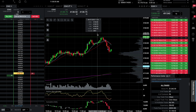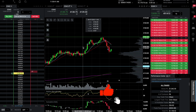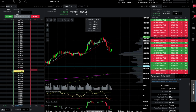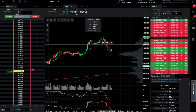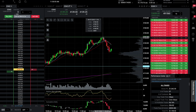I've been practicing on demo a pattern I'm creatively calling the hook, line, and sinker, to work on futures or equities. Essentially you have this push, and I guess it's basically like a double top, but you have this push and you've got the hook, you've got the line, and then the sinker. So I'm waiting for it to hook up, fail, and come back down.